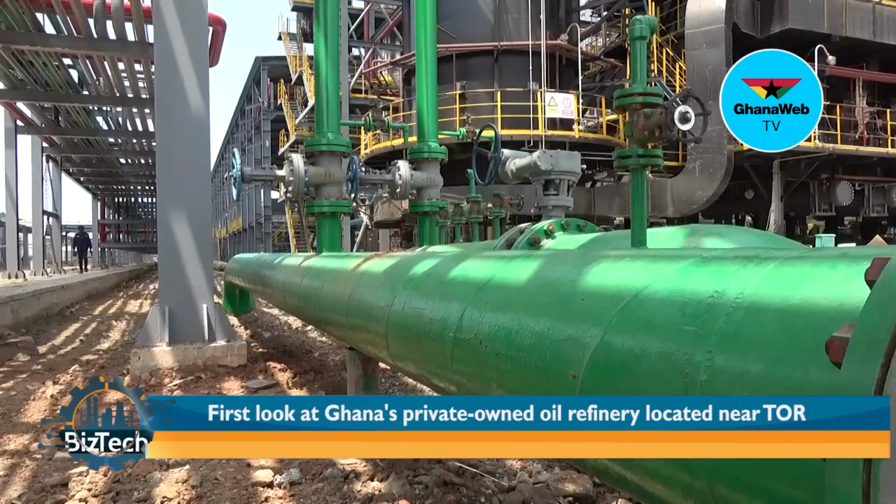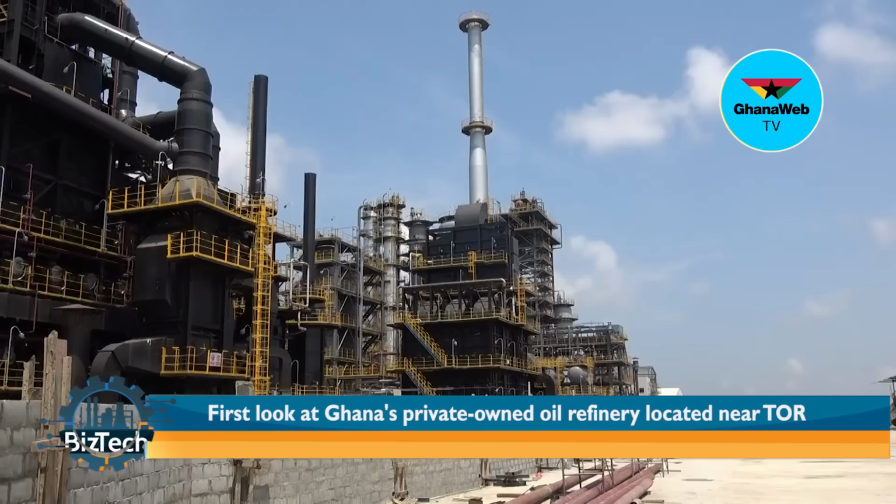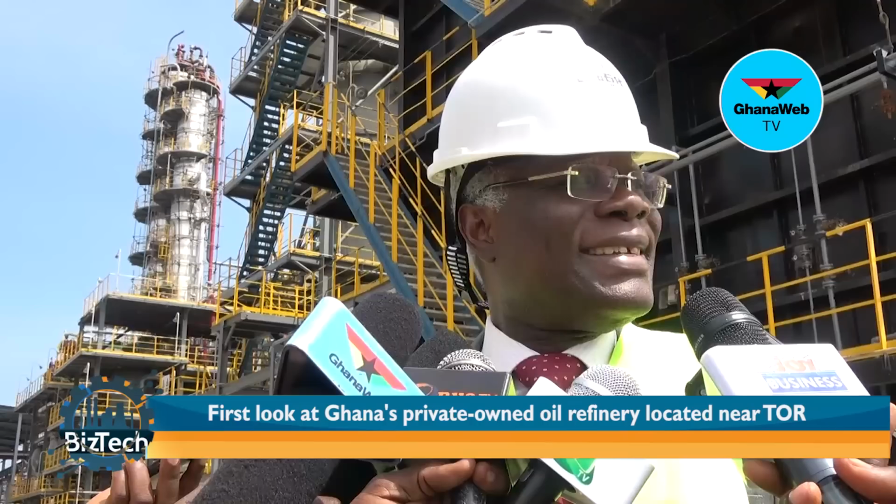And if somehow we're going to have this sort of facility which will produce all that we require in the country, we should all be singing the praises of the company, and of course, praises of the president who has ensured that 1D, 1F has become a reality, and this facility has been built on the back of that program.